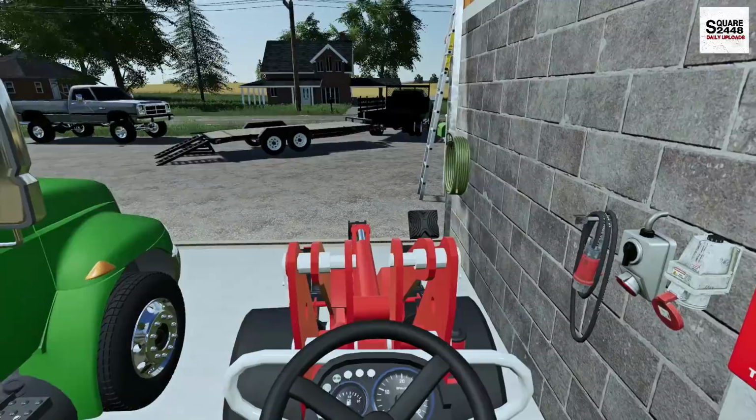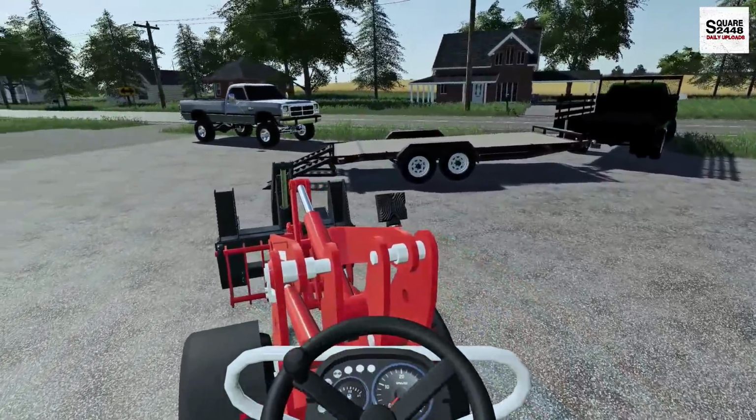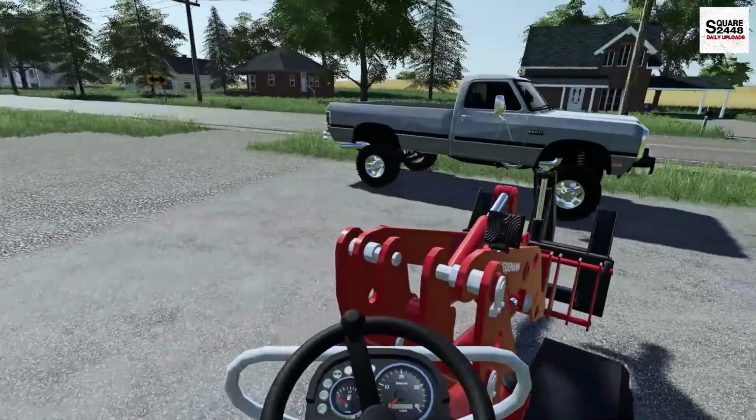But let's get this fired on up here. It's a pretty small one, but this will be good. We just need to kind of lift them up onto the flatbed. That way we don't have to break our back and work extra hard.